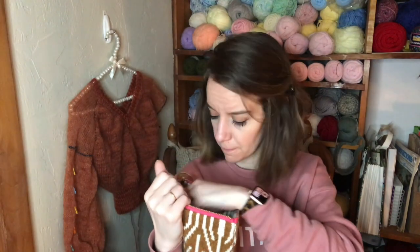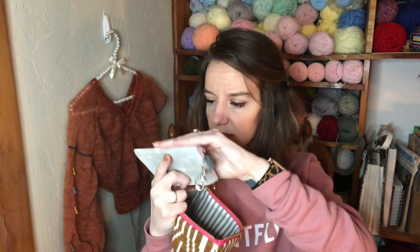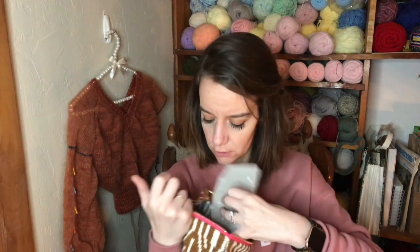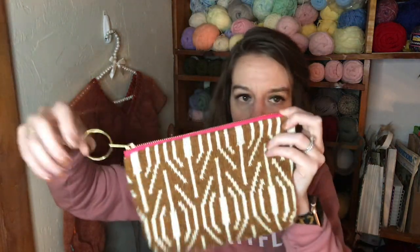This is what I put all my notions in. So, you know, my ruler, stitch markers, a bag of odds and ends. There's literally nothing in here but this. My notions bag. And scissors are usually in here. It's a problem, I don't know where those are. Because last time I couldn't find my knitting scissors, my dog got a haircut. I'm sorry, Libby. But this bag is awesome.